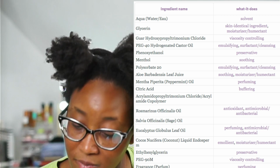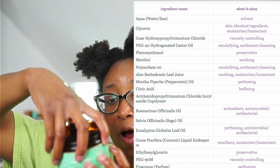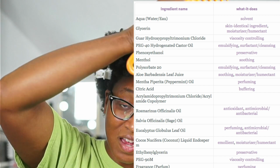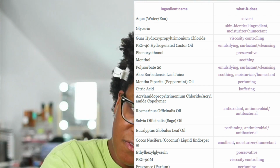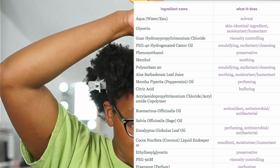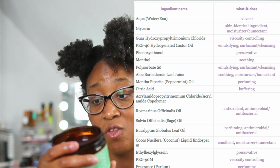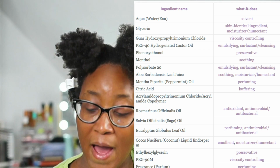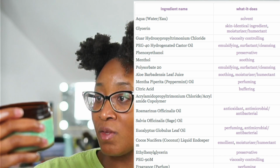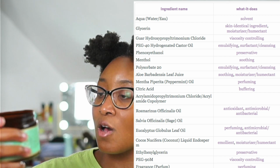Third up is, let me get this right, guar hydroxypropyltrimonium chloride. Say that 10 times fast. That ingredient is for controlling the viscosity of the product. Then there's PEG-40 hydrogenated castor oil, which is an emulsifying ingredient as well as a surfactant. And then phenoxyethanol, which is a preservative, followed by menthol, polysorbate 20, aloe, mentha piperita, peppermint oil, and way further down the list, rosemary, sage, eucalyptus, and coconut oil.